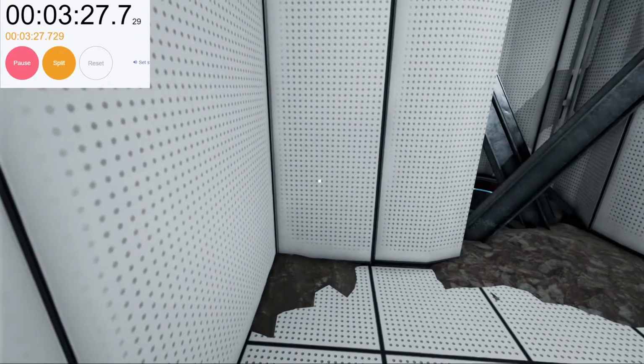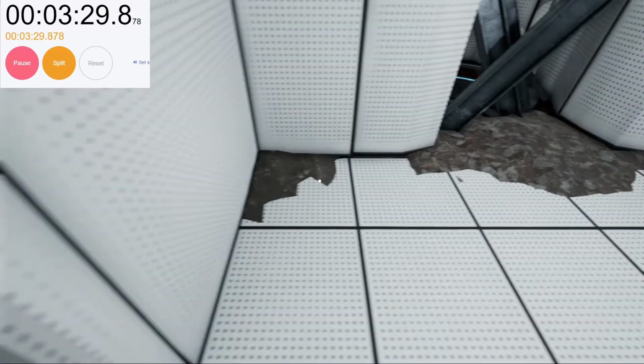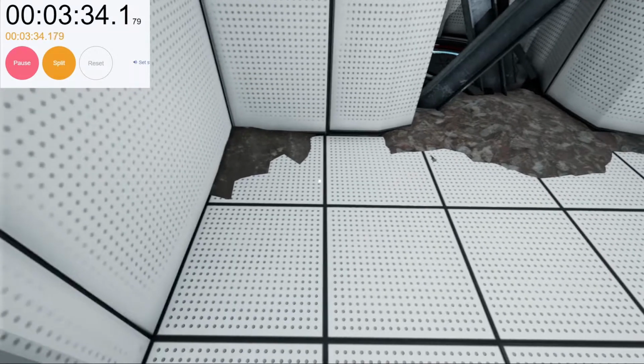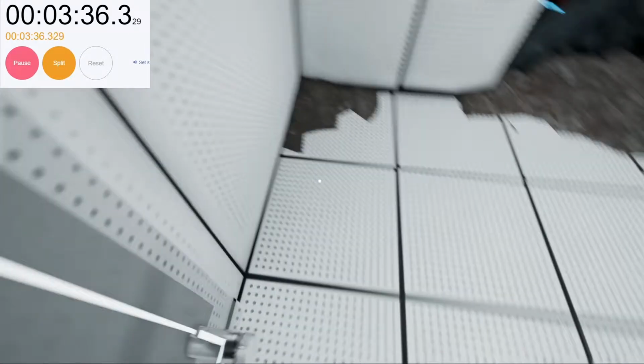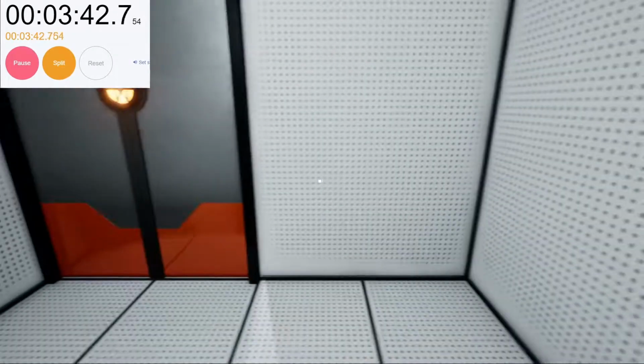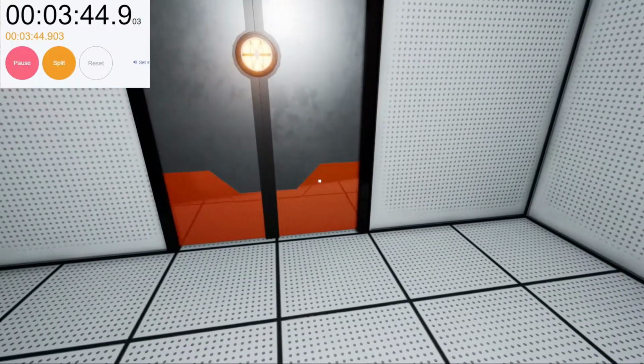Wait, what happened here? Odd. It appears the elevator is broken. You know, I didn't want to have to do this, but it appears you'll have to be taking a side route. For a bit of advice, don't touch anything. I must get this fixed and look into something. We'll meet again in the next test.